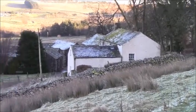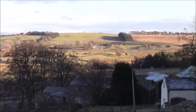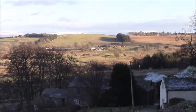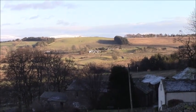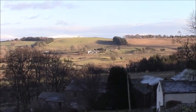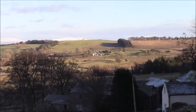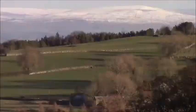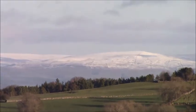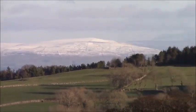So if we look beyond Low Fellside there, we're looking out to the east, and that is Nether Row, another little Fellside type hamlet. A few houses. One of those houses belongs to Chris Bonington, famous mountaineer. And then if we look further to the east there, zoom in a bit, and you can see those white mountains there, that's the Pennines. So we're looking right towards the east there.